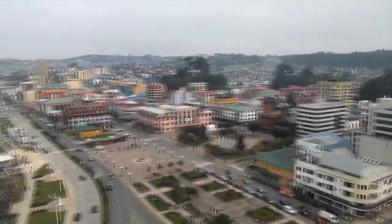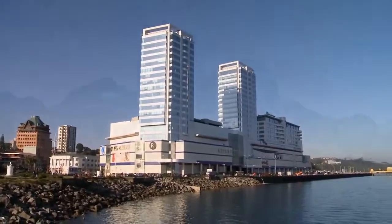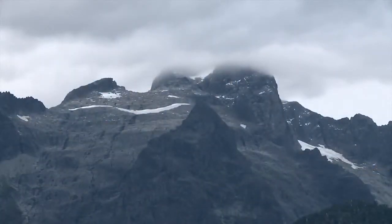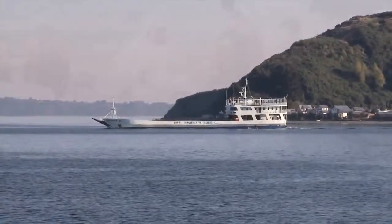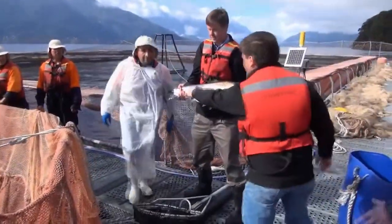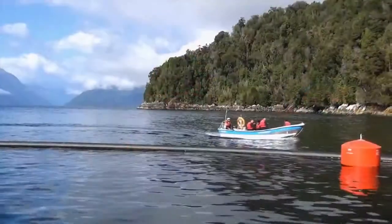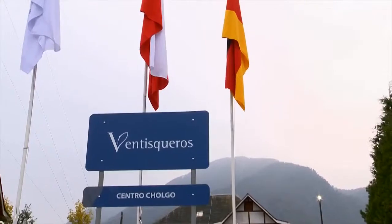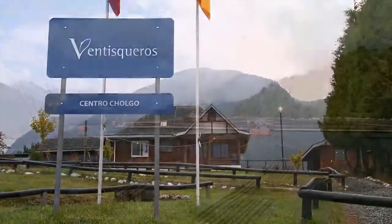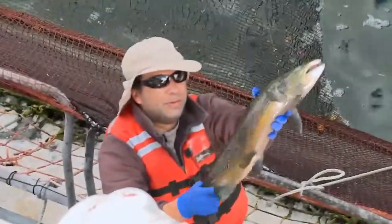Puerto Montt, Chile, an international port, South America's gateway to the magnificent Patagonia mountain region. I'm Langley Gase, Aquaculture Applications Manager for the International Copper Association. Join me as I travel south of Puerto Montt to the Ventisqueros Salmon Farm. We'll observe a unique harvest where copper alloy mesh is used to help produce 7,000 tons of healthy market-size fish.